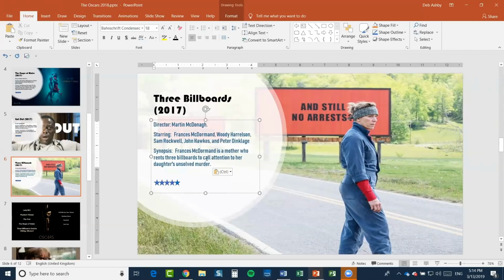And I'm going to do a little bit of reformatting here. And hopefully we're all fairly familiar with how to do basic formatting on text. So I'm just going to change it to black, like so. Now, a couple of other things I want to do just to demonstrate a couple of utilities that I use when I'm creating presentations. It's really important, with regards to keeping the consistency of your presentation, to keep the colors consistent within the slide. So I want to, for example, make the words Director, Starring, and Synopsis a different color so they stand out.